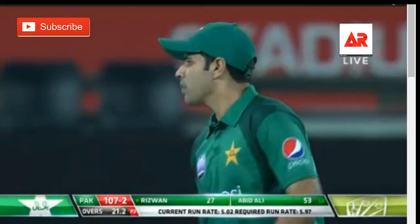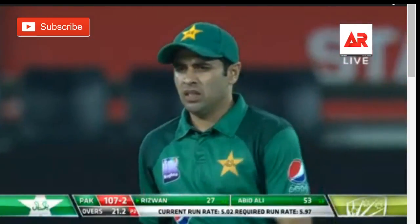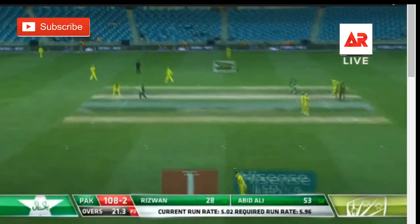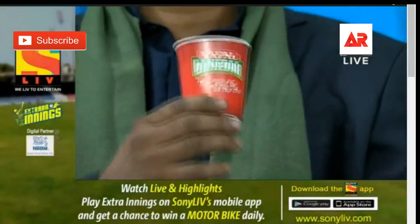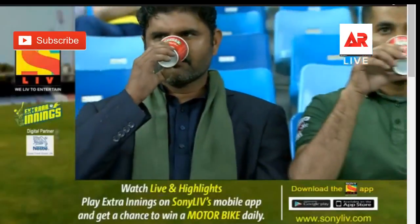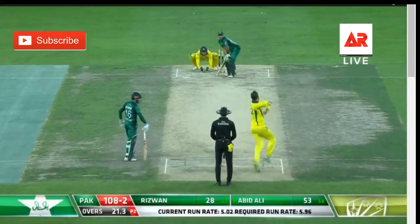He sort of sat back a little bit, and he was just looking for the single, nudging the ball into the gaps and giving him the strike. And on the other hand, Rizwan, who likes to sweep, is also rotating the strike, and if the ball's there, he's looking for that big shot. I think that's the way to go, because the required run rate is almost 6. So you have to really keep pushing those singles.